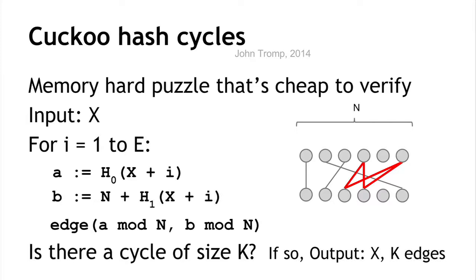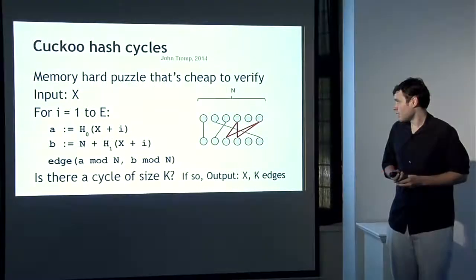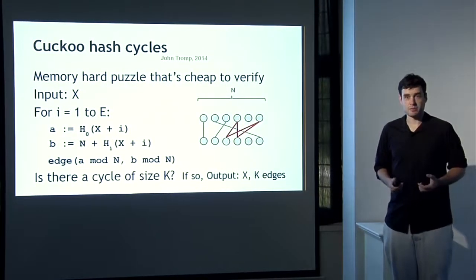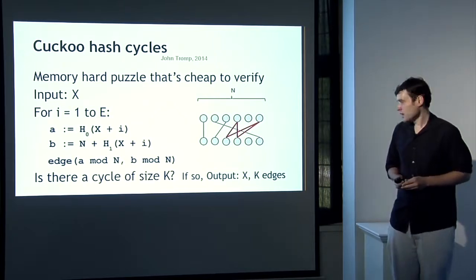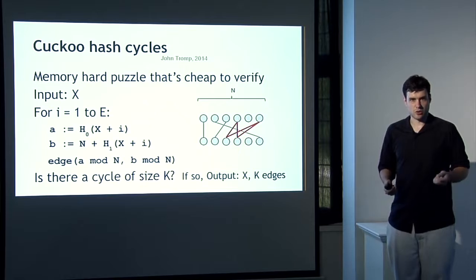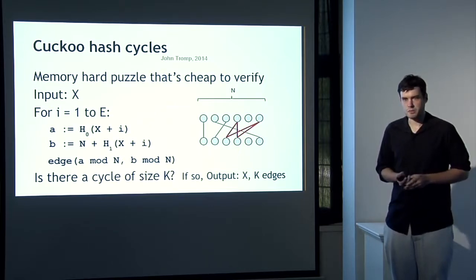Now, k is another parameter of the puzzle. If the graph determined by input x has a cycle of size k, then we say that this has a solution. And we just output the input value x, as well as the evidence that there was a cycle, so the k indexes of the edges.